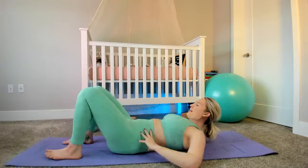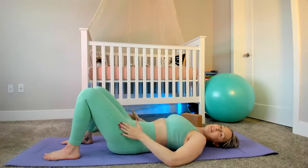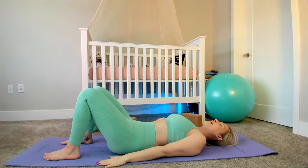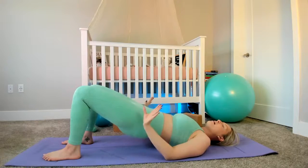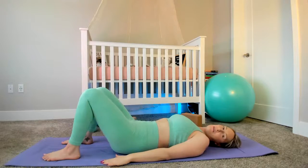So we're here in this nice flat back, feet bent, and we're just going to start with some simple glute bridges just to get things activated, okay? So hands planted, and I'm going to roll my hips up slightly, squeeze at the top, and I'm going to roll back down one vertebra at a time, okay?